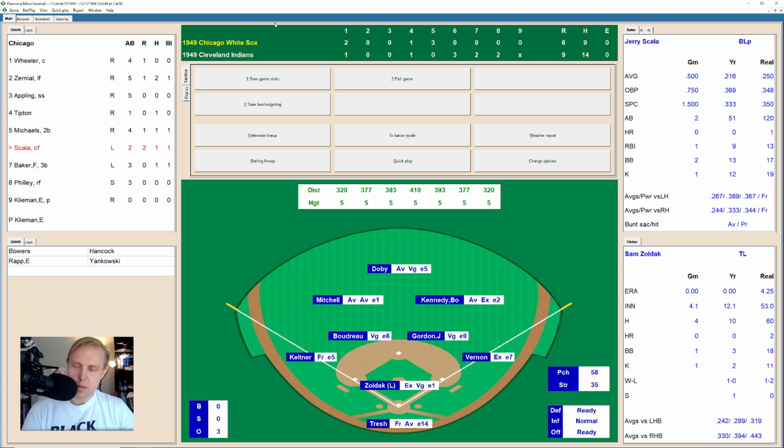So the Indians end up winning this one 9-6. Kind of a come-from-behind win for them. Sam Zoldak will get the win, 1-0 in the season. He throws 58 pitches overall, 4 1/3 innings he goes, and he has not given up a run yet this season. How about that? There's your big surprise of the season so far.